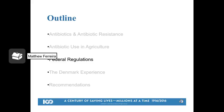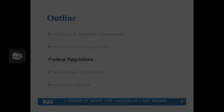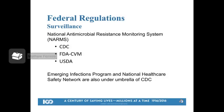So let's talk about the current regulatory setting in the United States. For surveillance of antimicrobial resistance, the U.S. has NARMS, which is comprised of the CDC, the FDA Center for Veterinary Medicine, and the U.S. Department of Agriculture. There is also the Emerging Infections Program and the National Healthcare Safety Network, which also fall under the umbrella of the CDC.